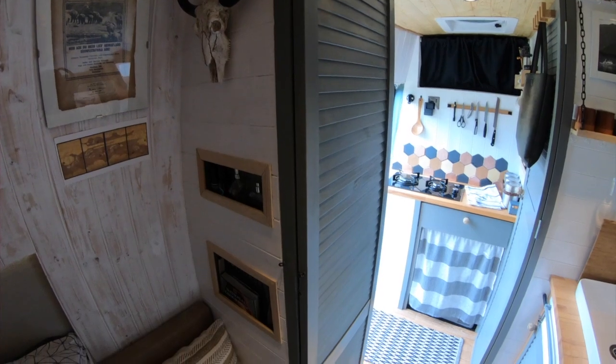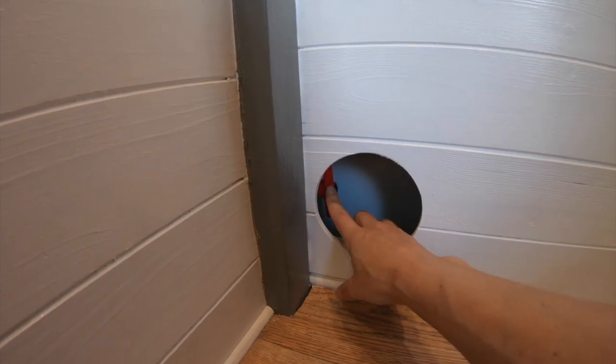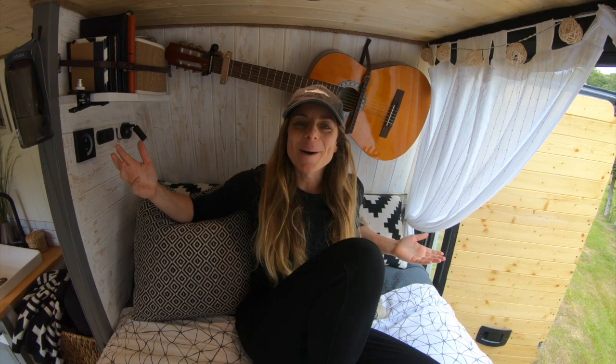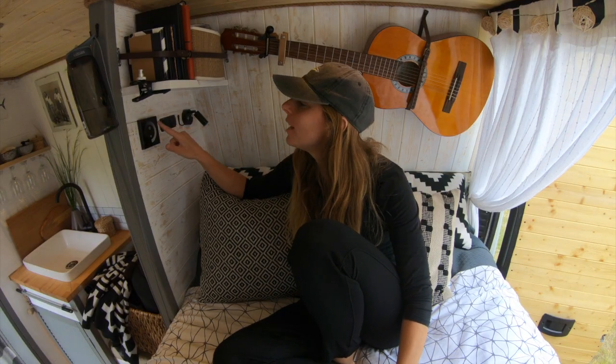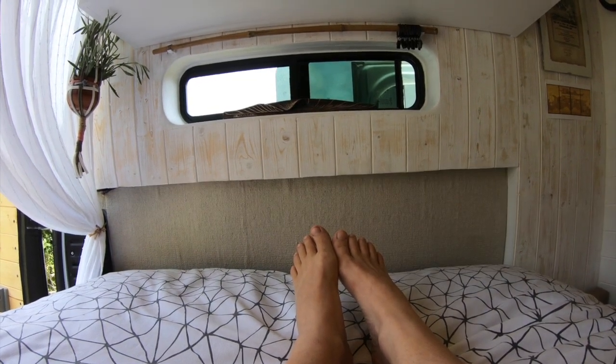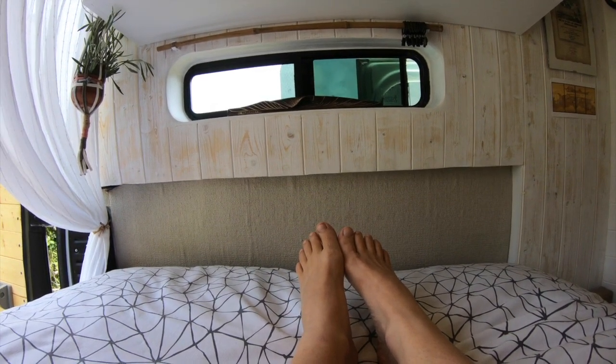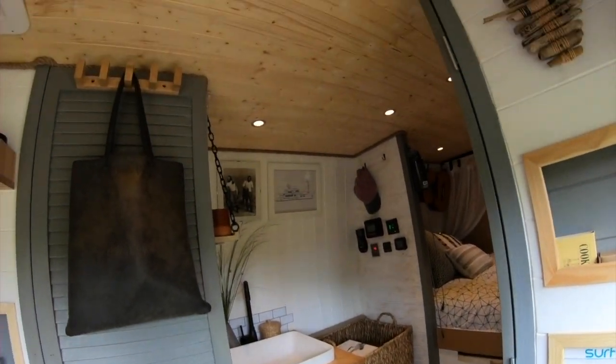Over here we have full length closet. This is my main shut-off for all my electrics. This is my bedroom. I've got one control panel over here, and it's just for my LED light. I still have so much headroom.